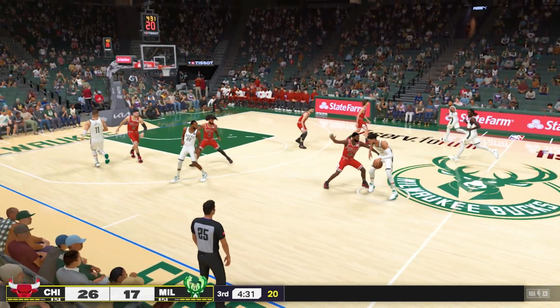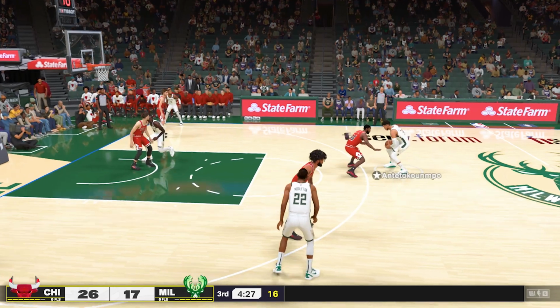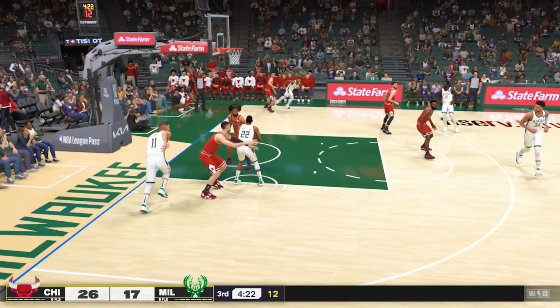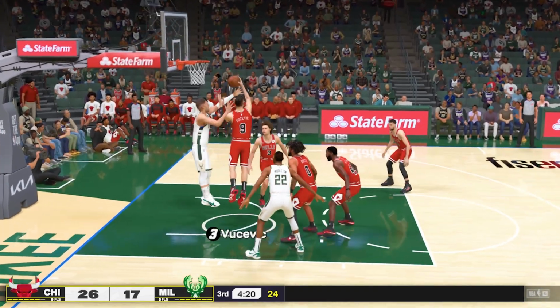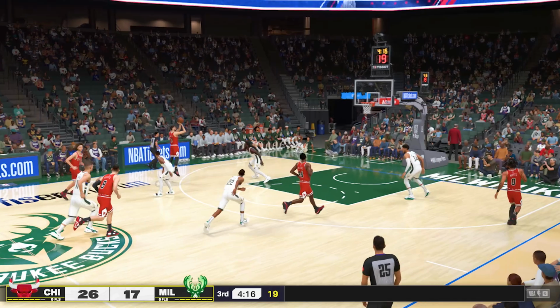And the Bucks shooting around 44%. Not bad. RJ, when you talk about Vucevic, is he the best NBA player ever to come from Switzerland? There's an argument to be made. He has the most points by any Swiss-born player by far and the only All-Star game appearances.